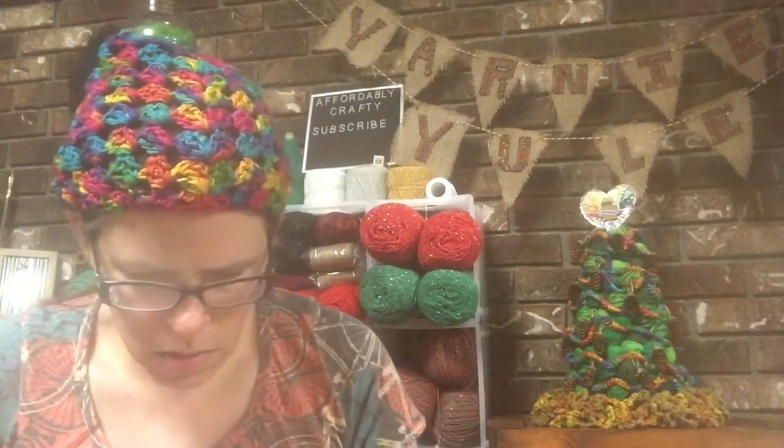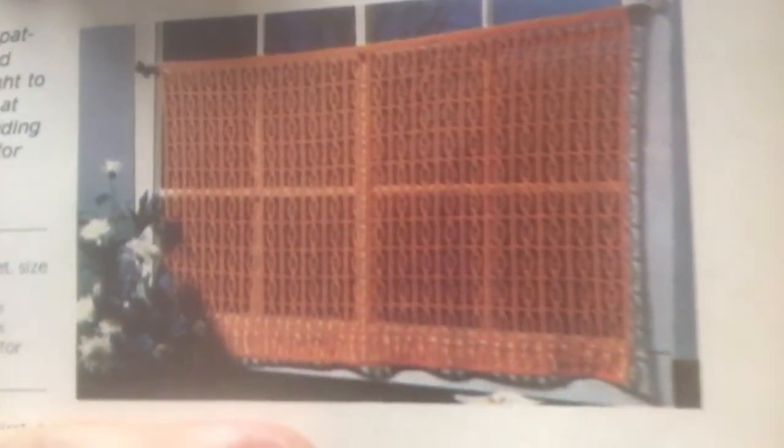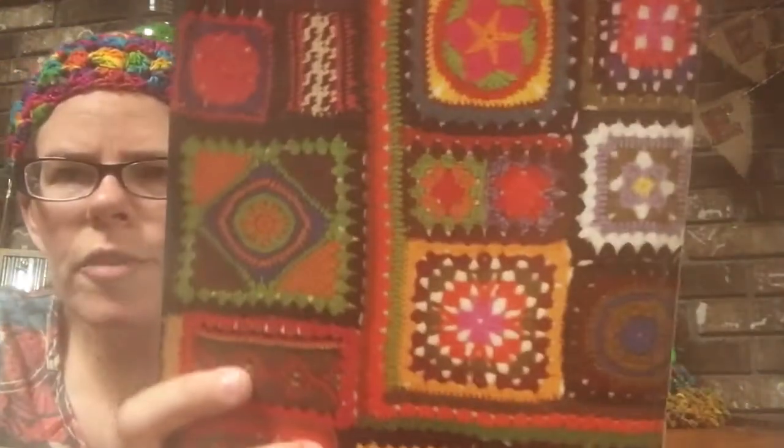Then the last one, the last chapter is, hang tight one second. Oh, this is also from the accessories. So there's two that I liked in this chapter. This crocheted curtain. I like that because it's a little bit longer. What do you guys think of those? And then this one on the back cover they talk about a little bit, which is interesting.